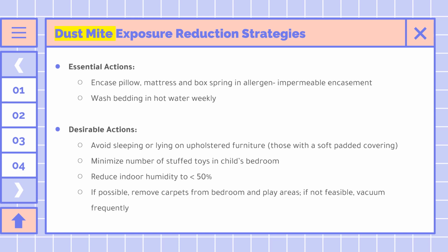How about dust mite exposure? So this is something which parents will ask very commonly, and there we kind of study that you have to reduce the dust mite exposure, but maybe we don't really know how exactly it's done in practical life. So the essential action here is to encase the pillow, mattress, and box spring in an allergen impermeable encasement, and we will see in the coming slide what that exactly means, and to wash bedding in hot water weekly because germs actually build up in the bed sheets, and that can again trigger an exacerbation.